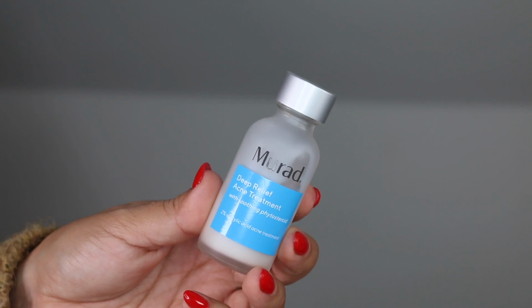I feel like it was mentioned in my 2022 product faves, but I'll mention this again just because it was my go-to spot treatment of 2023. It is the Murad Deep Relief Acne Treatment with Soothing Phytosteroid. I'll link my review up above, but I had a pretty major breakout along this area that lasted, I would say, about a month, and it was when I was just picking at my skin anxiously, which I do not recommend at all.